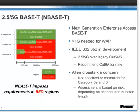Keep in mind that with NBaseT, alien crosstalk becomes a concern, particularly when bundling your cable. The key here is bundled lengths. For longer channels and longer bundled lengths, the risk of the channel not supporting 2.5 and 5 gig over 1 gig cabling is much higher.